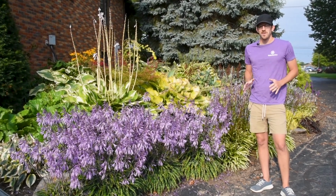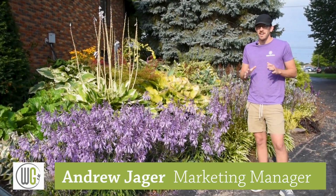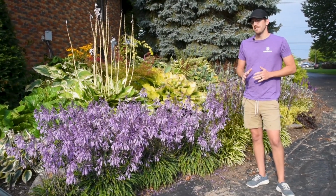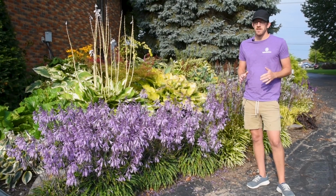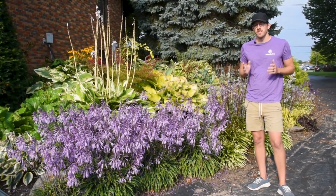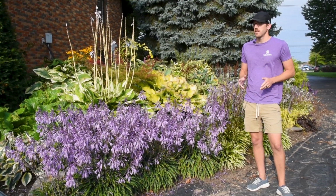So today we're going to talk about what some people consider to be a controversial subject. We're going to talk about Hosta flowers. Some people love them, some people hate them. Wherever you fall on that side of the fence, here's a few things to know about Hosta flowers.